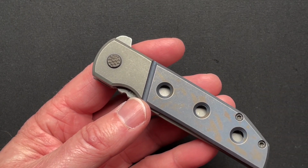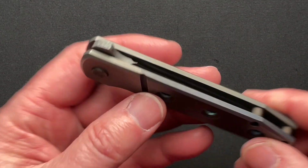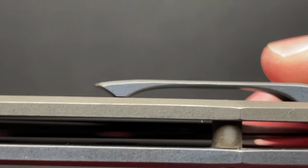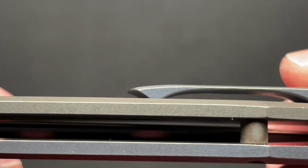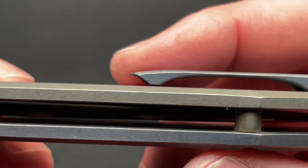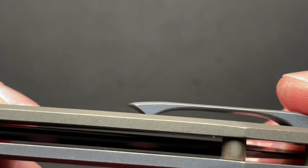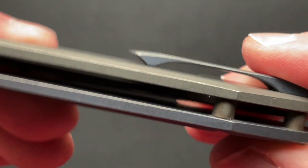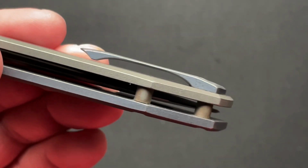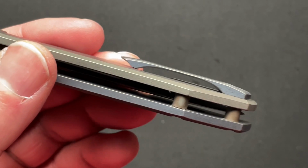Two issues I have. One, the pocket clip is a little bit difficult to insert into your pocket. It has a ramp there, but it's got a lip that crests over a little bit, so it's a little bit of extra work to get it in your pocket. But it works, and it's not bad. It's like a nitpick there.